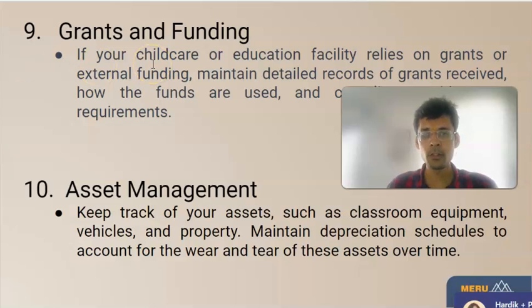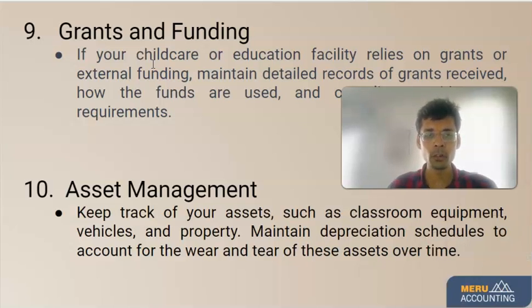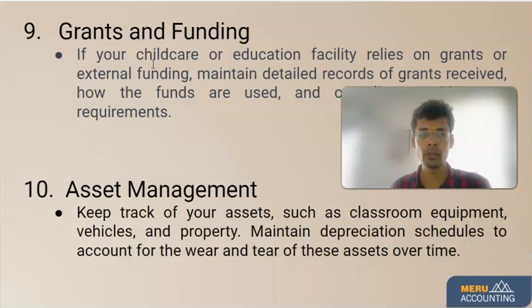Accounting for grants and funding is most important, because the grants would be received, and there might be conditions assigned to those grants that they need to be used only for particular purposes. For that, you need to ensure that the grants and funds are being correctly accounted for, both the receiving of the grant, where you need to ensure that those are recorded as a liability, and while incurring expenses out of that, you need to make a proper account, so that you can track what money is being used against which grant.